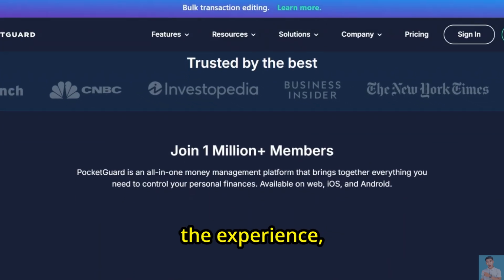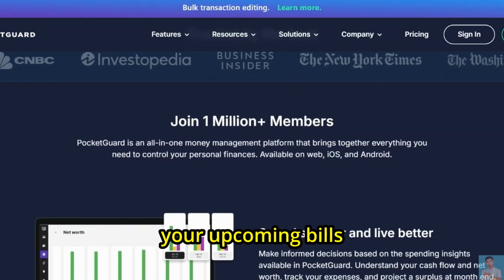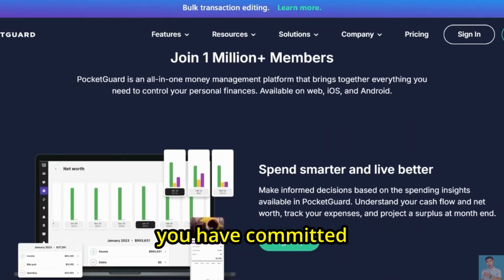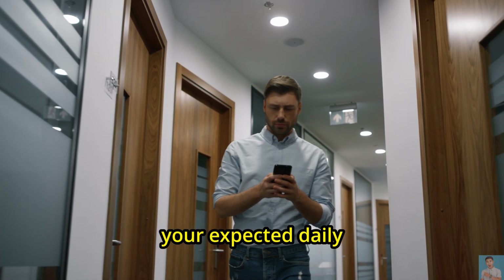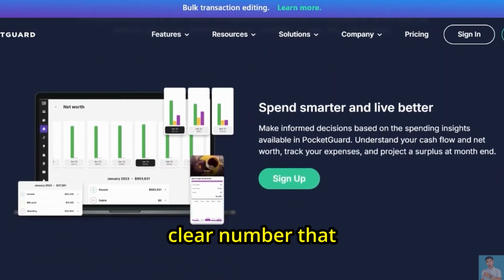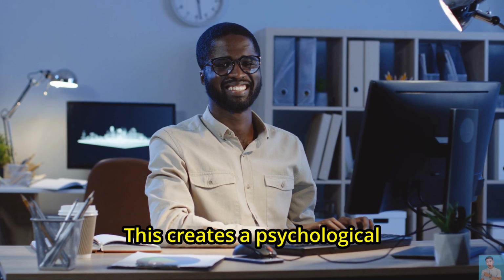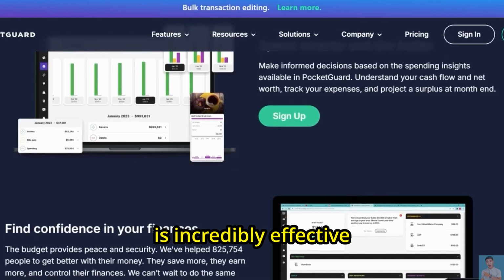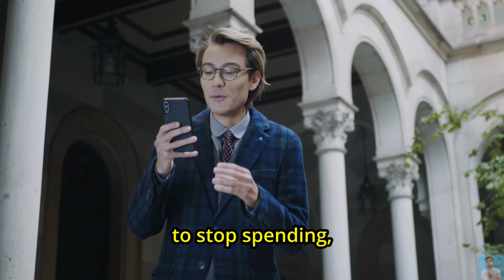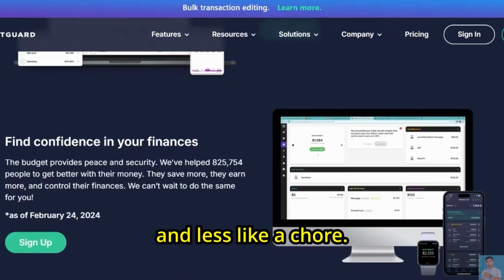This is the heart of the experience, and it works by looking at your total income and then automatically peeling away your upcoming bills like rent and utilities, your specific savings goals, and any debt repayments you have committed to making. It even factors in your expected daily costs for things like groceries or gas. What you are left with is a single, clear number that represents your true disposable income for the day, week, or month. This creates a psychological safety net that is incredibly effective for anyone who struggles with overspending. If that number hits zero, you know it is time to stop spending, which simplifies financial discipline in a way that feels very natural and less like a chore.